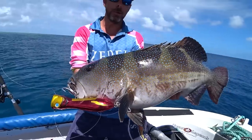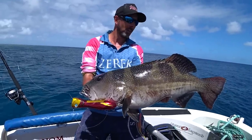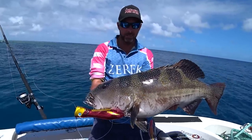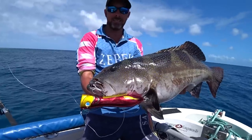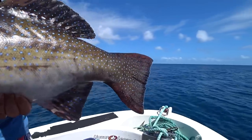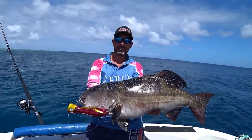How good. I'm absolutely ecstatic with that. That is cool. Been chasing one of these big fellas for a long time. To get it on a popper, that is epic. Our last afternoon before we head home, and that happens. I can't believe it. How cool. Yeah! Let's get these hooks out, swim him, set him on his way.